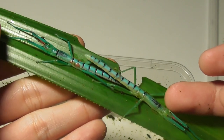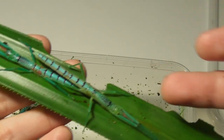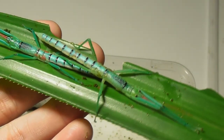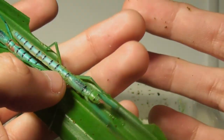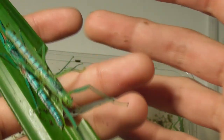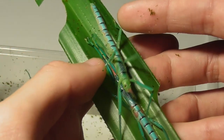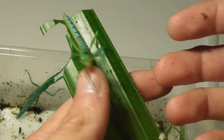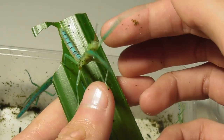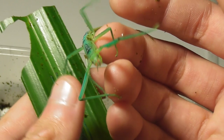Now, I hope I don't scare them too much, otherwise they might spray that defensive fluid. The fluid is not especially dangerous, but it is not something you want to get in your eyes. And they tend to only use it when approached from behind, which is what you can see. I'm trying to coax them from the front instead. Come on. There's a good little fella.